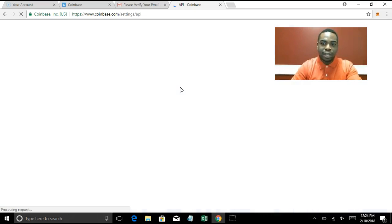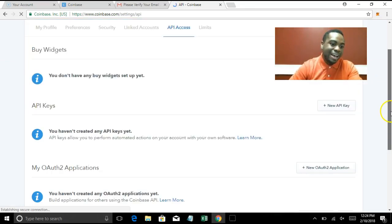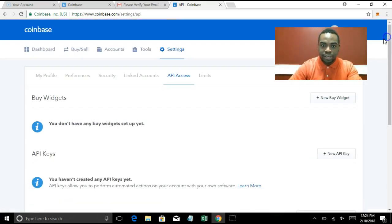And this is more for developers and things of that nature. This is more advanced. So this is something I haven't used yet because there wasn't really any reason for me to use this part of Coinbase. And then you have your limits tab.